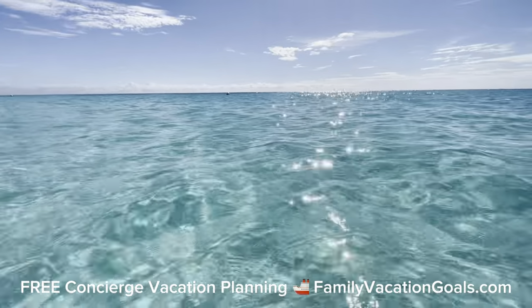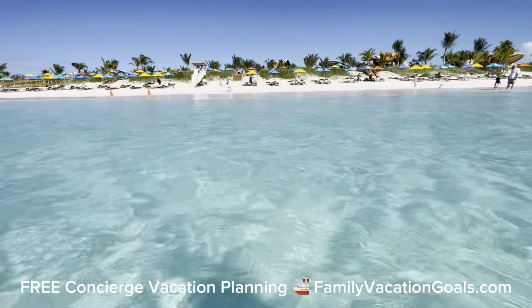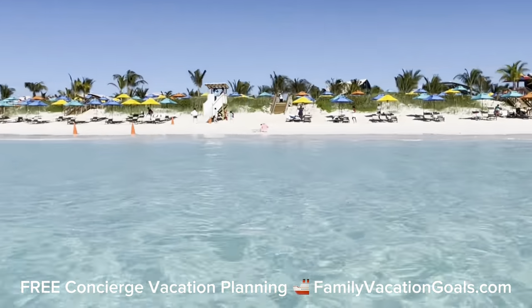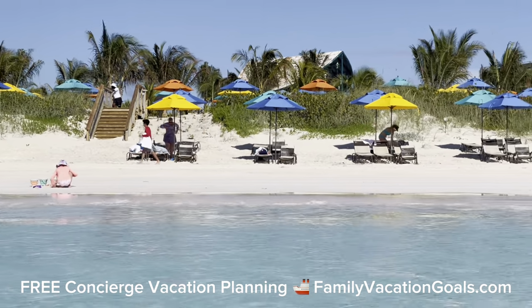Oh, this is amazing. And the nice thing is there's a nice long shelf. You can see how far out we walked. So it's still great for little kids. You can see Evie over there, because that is her favorite thing to do, is to get those sand toys out and play.